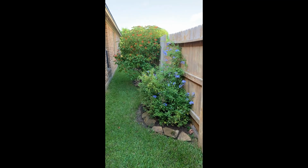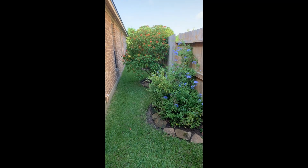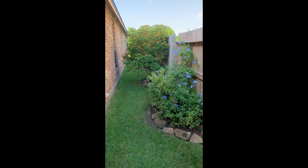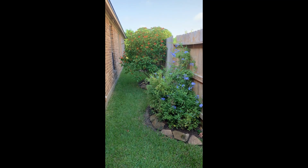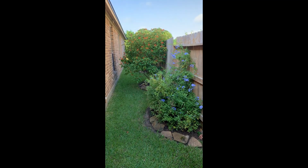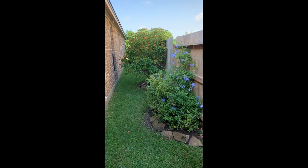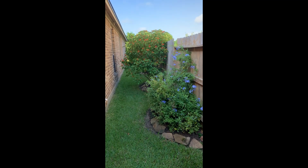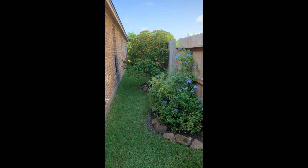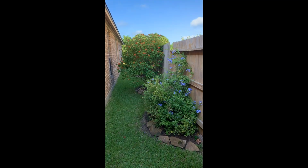For those of you who don't know what Texas Superstar plants are, they are plants that have been tested through several environments, and gardeners or homeowners can plant these selections and just provide a minimal amount of water until they're established, and these plants should thrive regardless of your gardening ability.